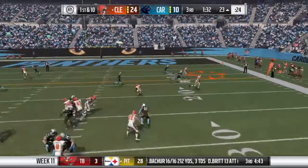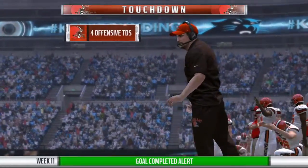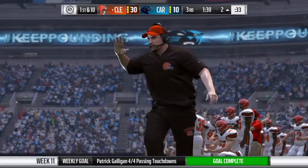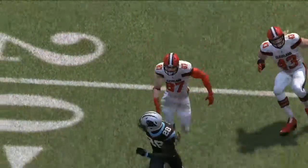On first down, he'll drop to throw. That is caught right at the 10-yard line. And he'll take it into the end zone for a Browns touchdown. Their dangerous wide receiver with touchdown number 7 on the year. And the Browns add on to their lead.